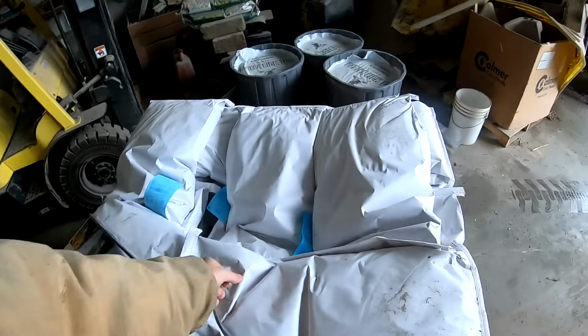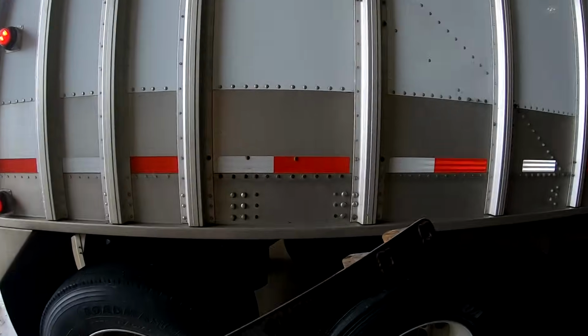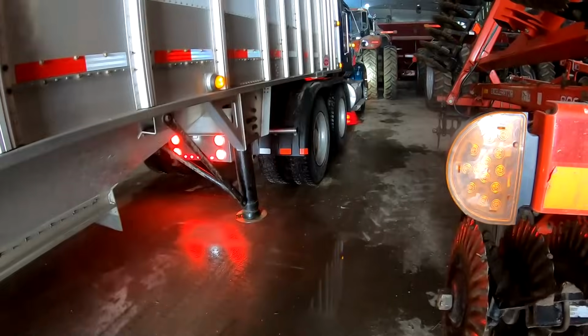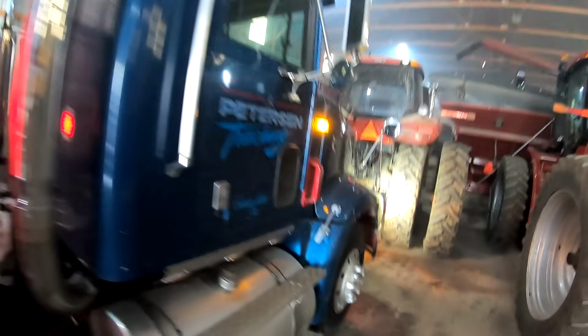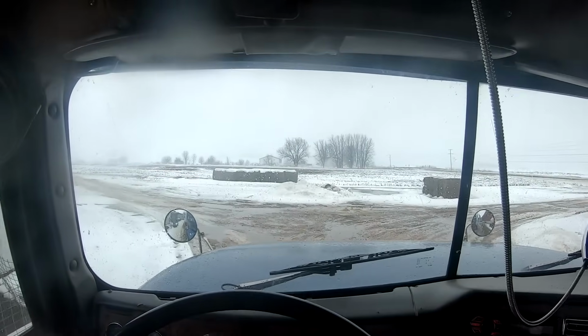Had to move this pallet out of the way. That way I can get at the trailer. So now we'll finish the pre-trip. Just kicking tires, making sure everything's good. I wonder what this is. And now we'll roll. Well, I was gonna put some diesel in, but it's got plenty.